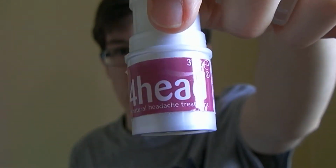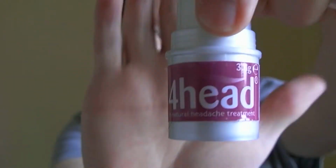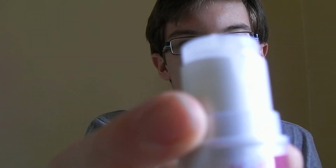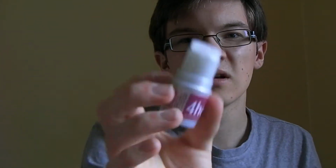It doesn't really work. I don't recommend this, to be honest. But yeah, it just looks like that. It smells really minty. But it doesn't really help. I always take a painkiller or a Panadol when I use it. But it's not that good, to be honest, but it does give a tingly feeling on your head, which is quite fun. But yeah, I don't really recommend that, to be honest.